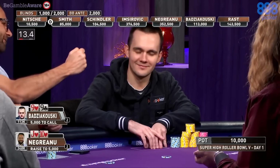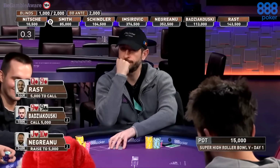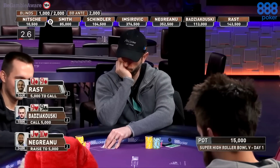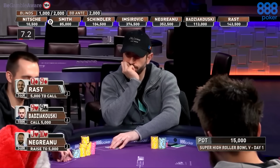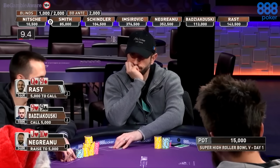Mikita flats in the next seat with pocket nines. Very standard call here. Maybe he's going to free bet a very small percentage, like 10% at the time here, just so that he can have that in his free bet range. But he wants to flat here the majority of the time with this hand.